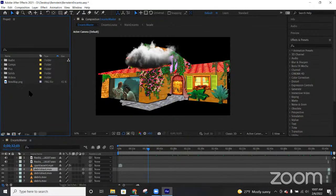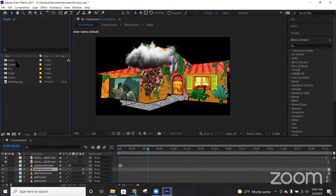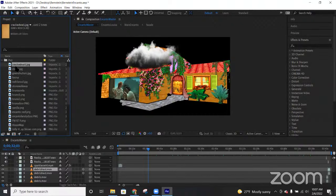Now, to help me keep organized, because a project like this is going to have tons and tons of pictures and videos, I'll try to do just some basic folders. To create a folder, all you have to do is right-click on the black space, and you can create a new folder. I like to do one for videos, one for pictures and audio, and then solids, I think, is auto-created because I didn't create that one. And then compositions, comps, we'll talk about that a little bit later. So this is where all of your assets are going to be. And you can see some of the ones that we got here for Encanto. Raw files that we just dragged in here.